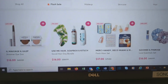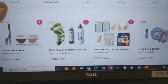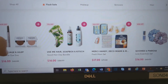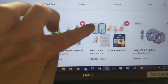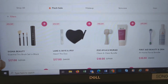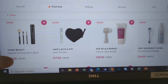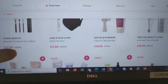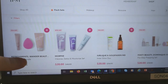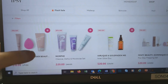Good Day hair bundle. That's not bad for $16. Manicure bundle. Yeah, not bad for $17. It looks like you get a polish, maybe a base coat, a top coat, a little manicure set. Sigma Beauty. You can get 3 brushes in a nice carrying case for $17. Actually, they say it's a $29 value, so not that great of a sale. Not bad, but down here you have refreshments, Wander Beauty, and Saturday Skin, $18, and it's normally a $71 value.